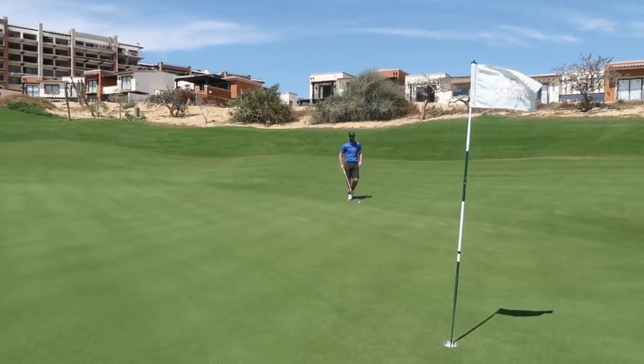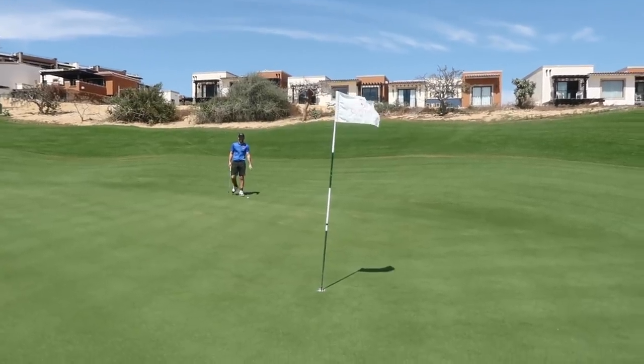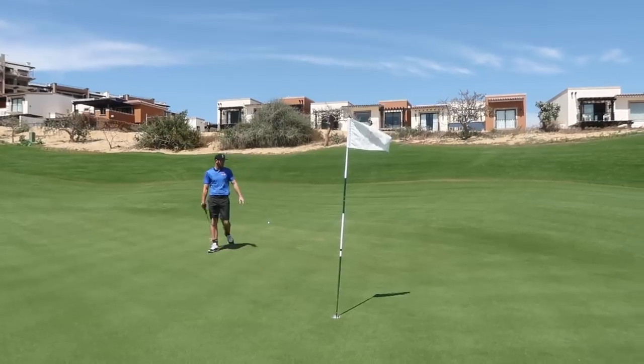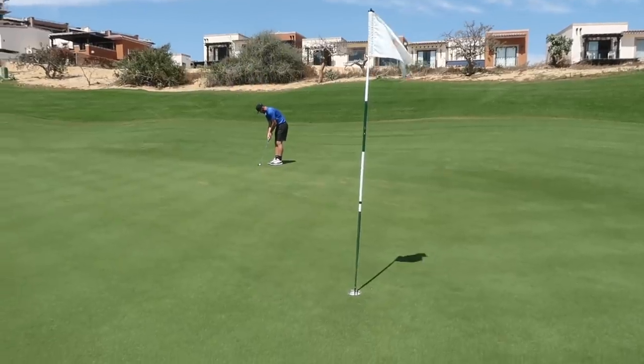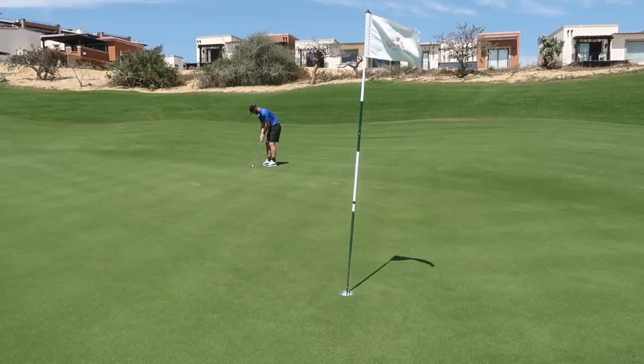With a wedge in my hand, I'm always trying to hit that ball close to the pin to give myself the best chance for birdie. I got a little lucky here. As you can see, the green does slope left to right, and so I think it kind of hit up there and rolled down to this spot. Left me with a 20-footer here for birdie.